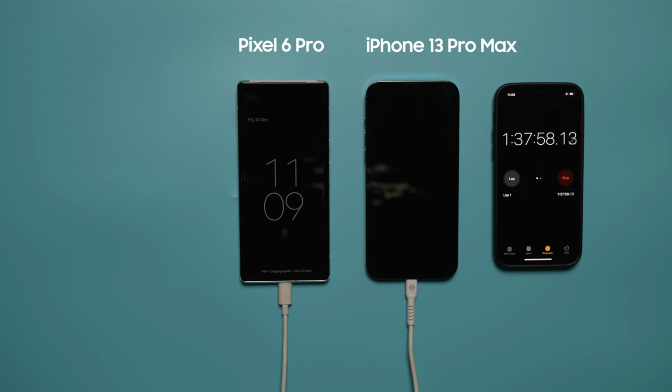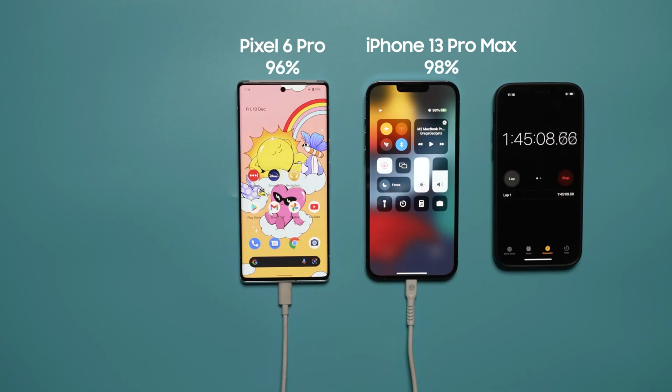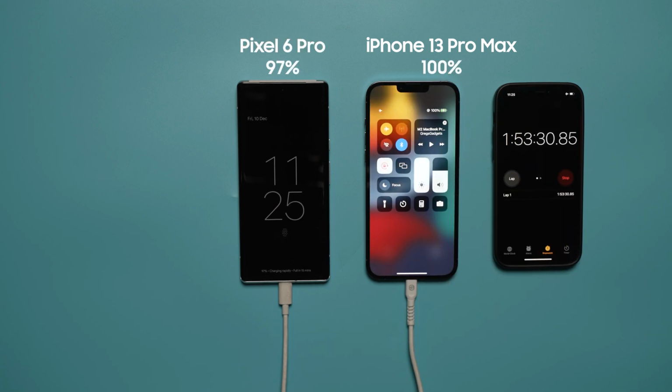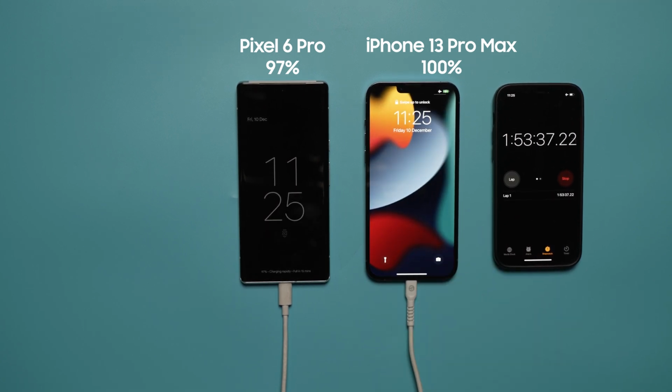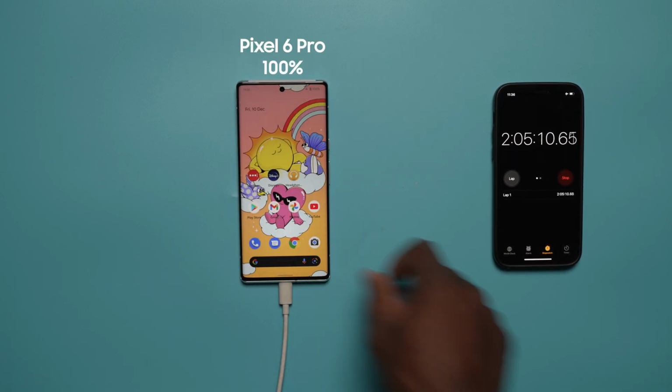Next is the 1 hour and 45-minute mark, and we're closing the gap now near the end. The Pixel 6 Pro is at 96%. The iPhone is actually at 98%, which indicates that the first to finish between these two will be the iPhone, at the 1 hour and 53-minute mark and 30 seconds, at 100%. That leaves the Pixel 6 Pro last, going to full charge in over 2 hours in this particular run, at the 2 hour 5 minute mark and 10 seconds.